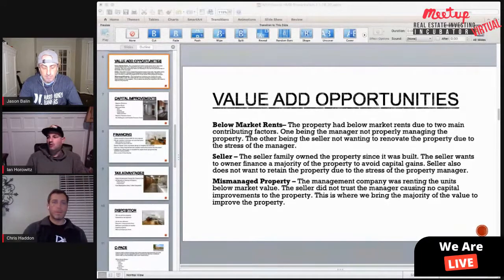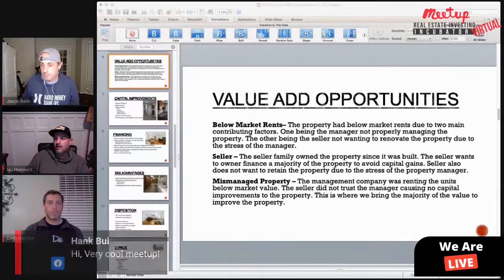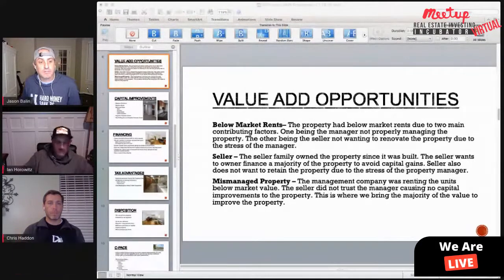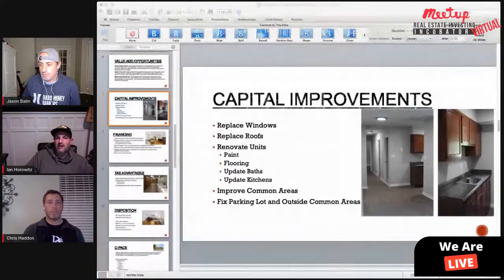And just by looking at the old statements, seeing how much money was getting burned up, and how much money they were losing on a few different things, it was like, okay, well, we can go in here, stabilize expenses, we can stabilize rents, we can make efficiencies on the rent, and get this thing rocking and rolling.